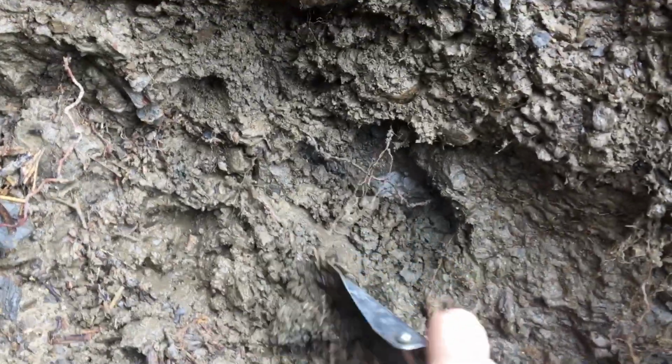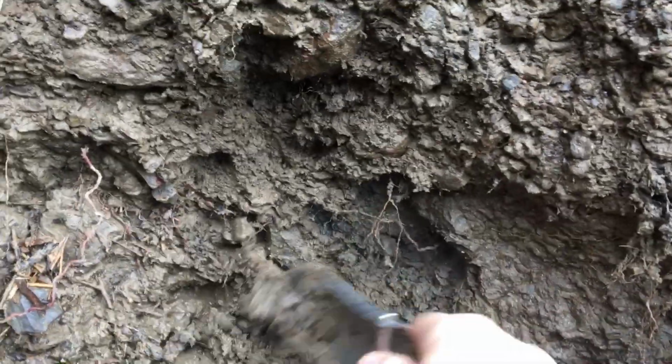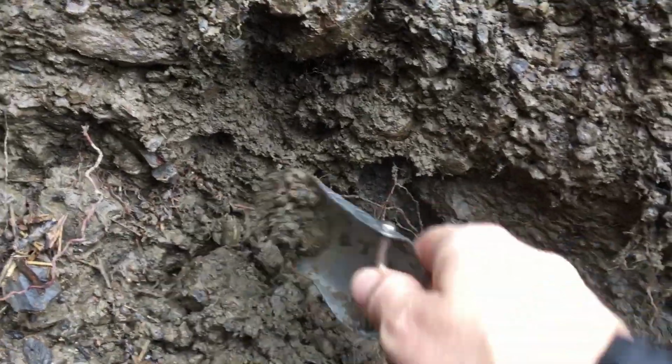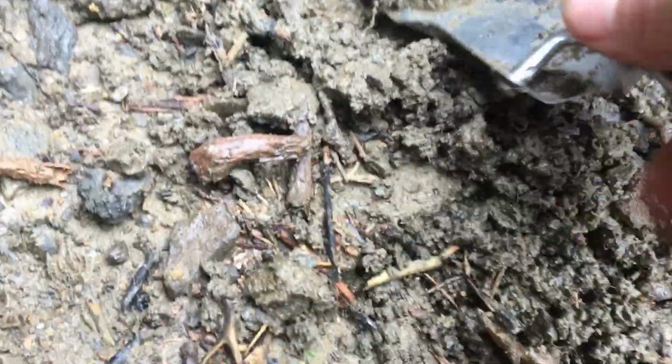Makes it a little extra difficult deciding what's a crystal or not, because all the rocks in here are pretty angular. So I don't really know what I'm getting at until I kind of rinse it off. Luckily I got the water right next to me. So just a rock. I'm hitting a lot of that.